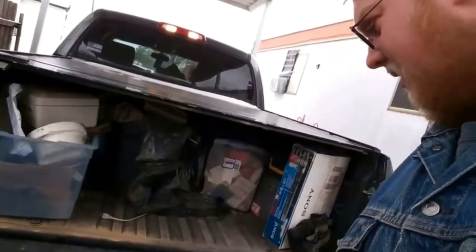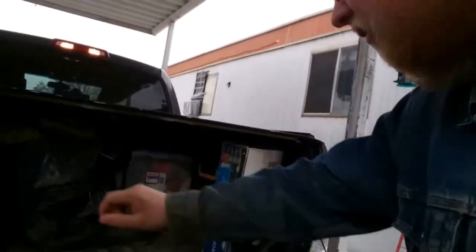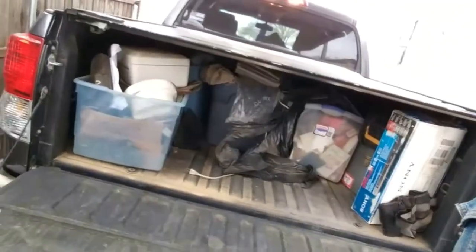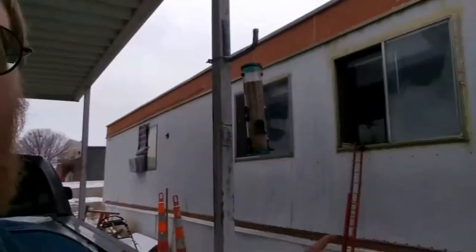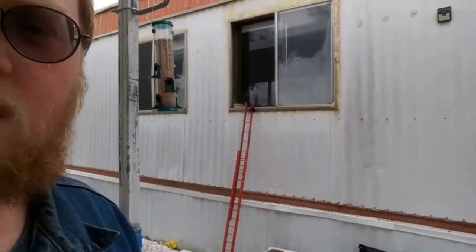Watch out for the bird feeder. Yeah, there's a little bit in there. There's about one, two, three, four totes in there. I don't know if y'all can see. Yeah, there you go. And it's full of random items, but once we get inside, because we're just going to load them through that window with a little ladder. That's where we feed the squirrel. He climbs up that little ladder and eats food.